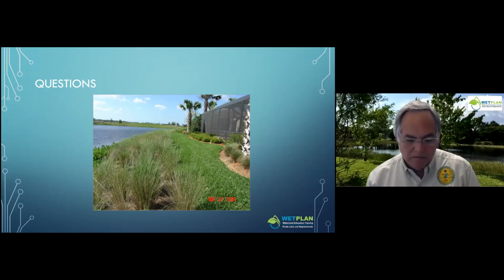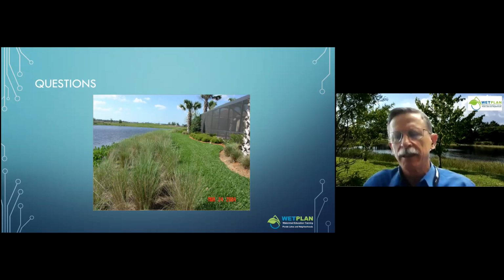No, there are actually some contractors that have wetland locations that they have permission and permits to harvest, and they will harvest these plants from those areas and bring them to these ponds to install them. So that's an option. There are some areas where you have to have permits to harvest them, and there are others that grow them in nurseries.